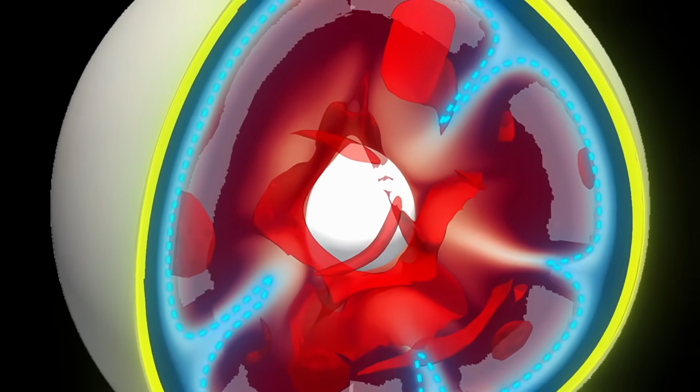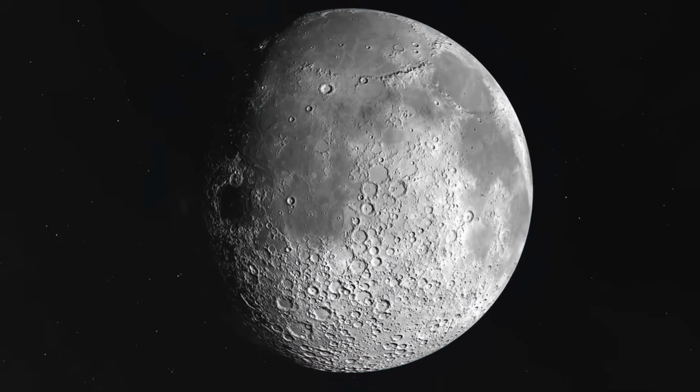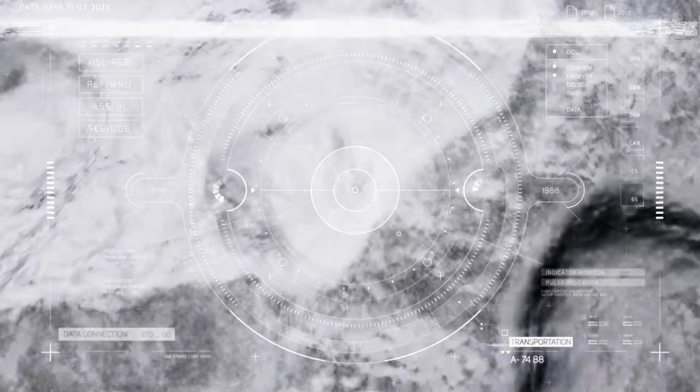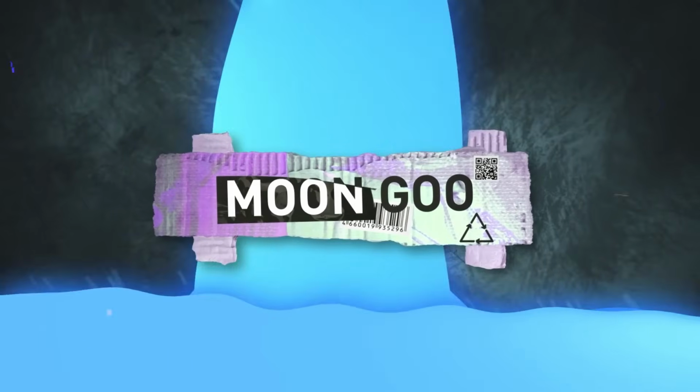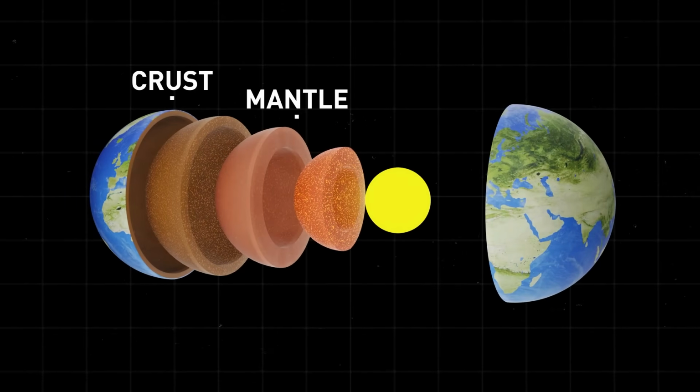There's something happening inside the moon, something that nobody expected. Not a dramatic shift you'd see on the outside, but deep down, where things seem frozen in time, scientists have uncovered a hidden layer of what you could only call moon goo. Remember those school lessons about the crust, mantle, and core?